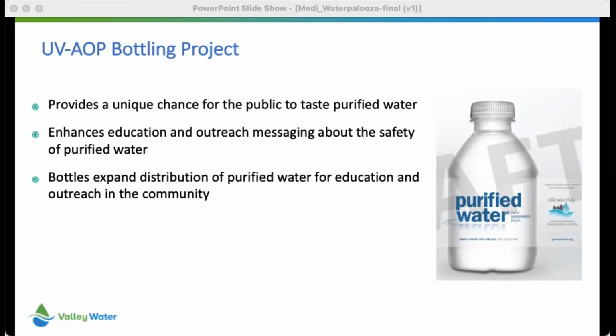In order to bottle the water, it's a pretty complex process. You need to run your water through your entire purification train. And at the end of it, you need to run that water through a UV-AOP process, which is ultraviolet advanced oxidation process. This process would basically zap any remaining contaminants and produce water that meets or exceeds the drinking water standards. It's very safe, and we are confident that when you bottle it and drink it, it'll be fine. And here's our crew working on this project right now.